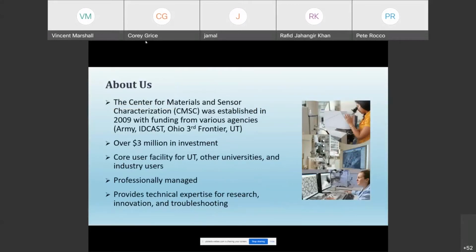CMSC was established in 2009 with some funding from a few different agencies, over $3 million worth of investment, and it's probably increased from that in the years afterwards. It's a core level facility of the university, so it means that we're not specifically one part of any department. We fall under the purview of the College of Engineering, but we offer our equipment, facilities and services for use for anyone within the College of Engineering, also from natural sciences and mathematics, health science, medical campus.